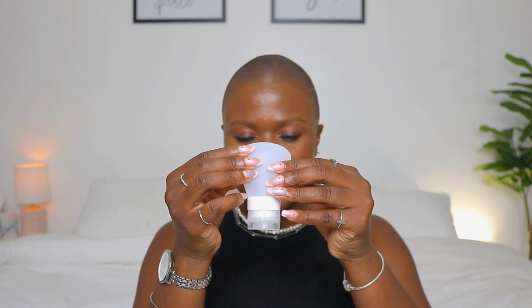If you are not into plastic, you can also get silicone bottles. This is the smallest size available, I think, for silicone bottles. The downside to this is that it's bigger, like it's wider. So imagine how many can fit into a bag like this. If you use a lot of products, that might be a downside, I guess. You know, I have both and I use them depending on how I'm feeling or what I need.